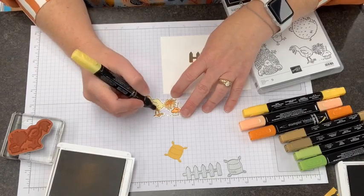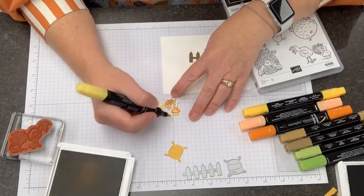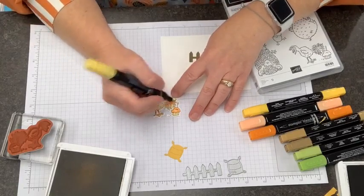More on that later. The next time you see this from me, I'll try and have that information. Okay, let's see. And then of course our little candle flame is going to be yellow.